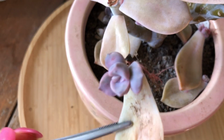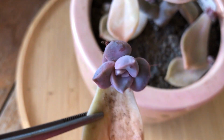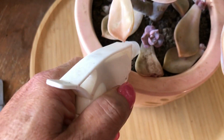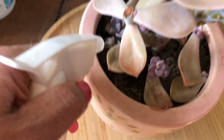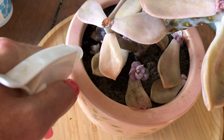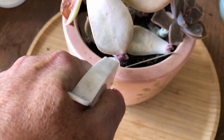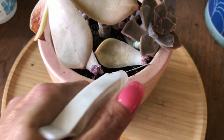This one's okay, the roots haven't really settled. Just make sure there's no little mealies. No. So what I might do is just give that a tad bit of water. Oh, my water bottles are just crap. I've got to get better ones. That'll do, I guess.